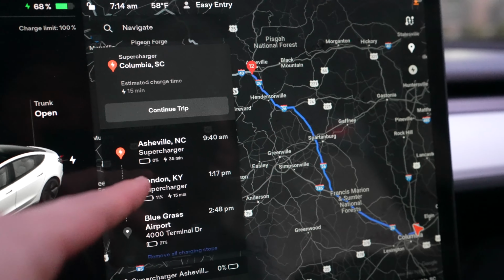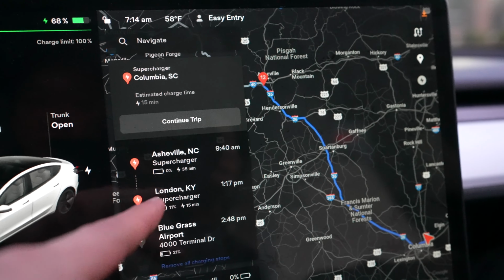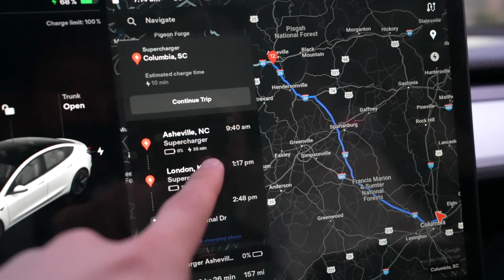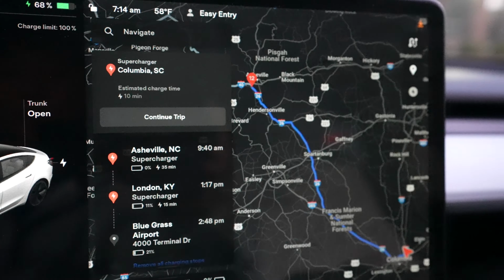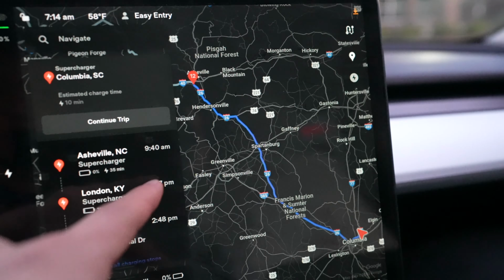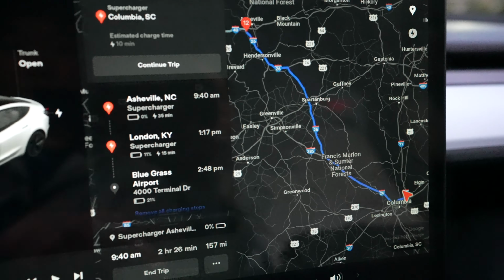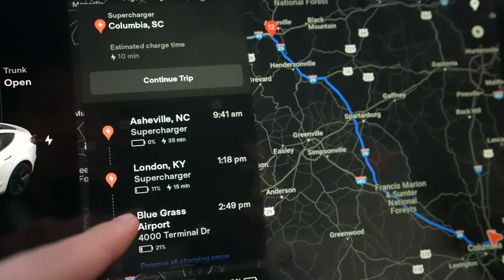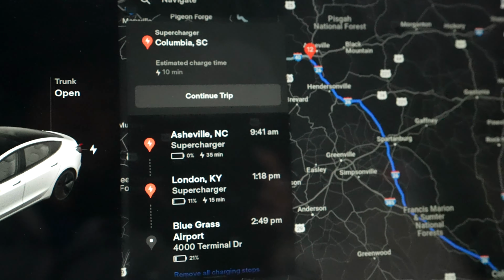In general, the car waits until you get to, I believe it's 20%, maybe 15 to 20%, before it tells you you're okay to go. That second number there, 35 minutes, tells me how long I'm going to need to charge at the Asheville, North Carolina station, along with my estimated arrival time, and then each subsequent stop after that. You can see that on the London, Kentucky one, it actually cuts it pretty close to 11%.